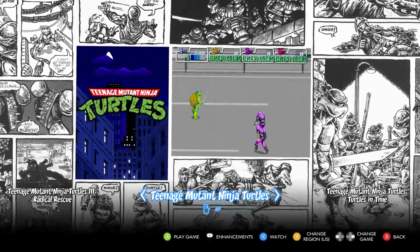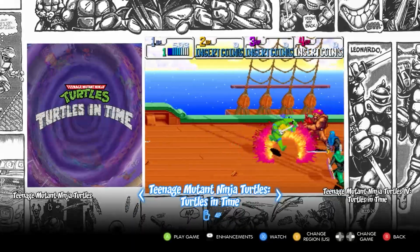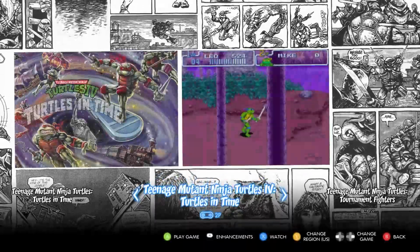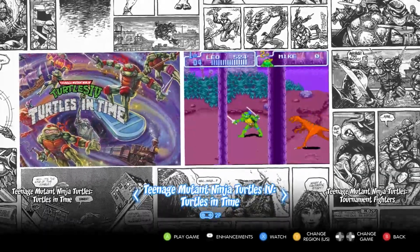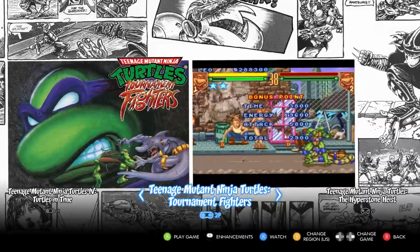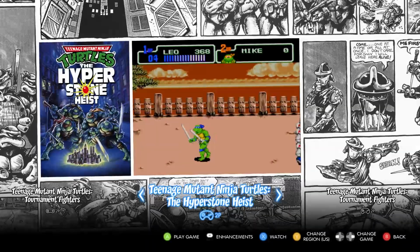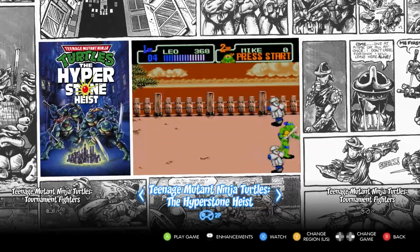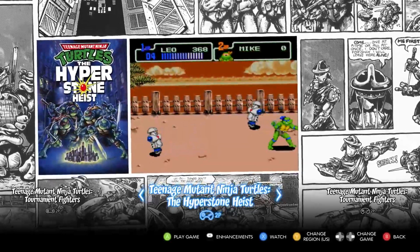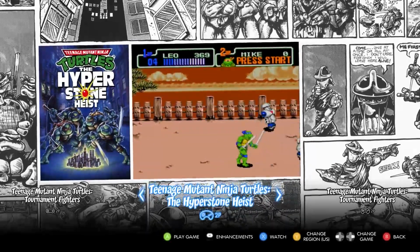The arcade, the real arcade game. Great, this is great. Turtles in Time. The SNES version is better, in my opinion. We have here Turtles in Time from SNES, Tournament Fighters for SNES, I never played, Hyperstone Heist. I need to play this game more, I guess I never finished this game. Every time I start playing, I turn it off and go to Turtles in Time. I find it way better for some reason.